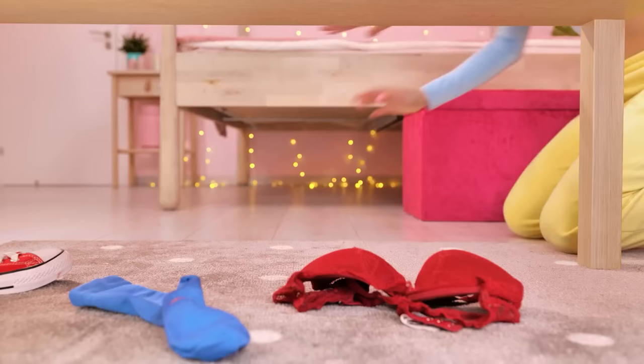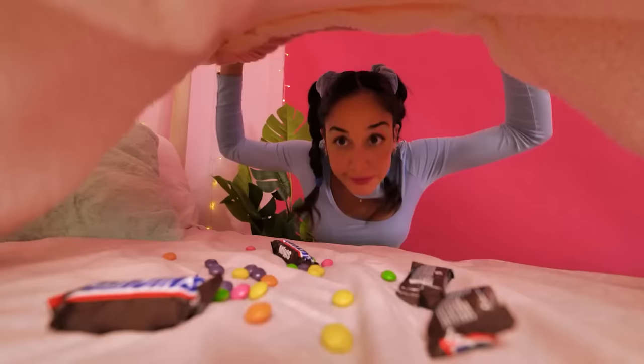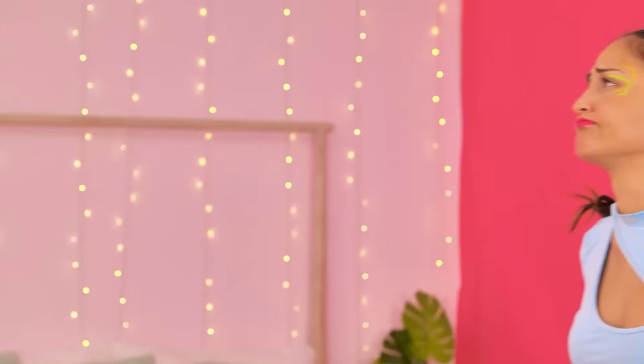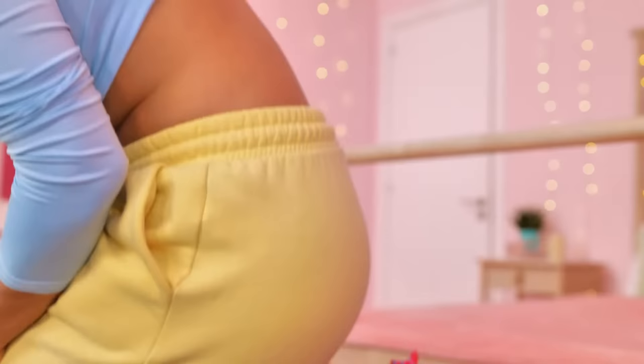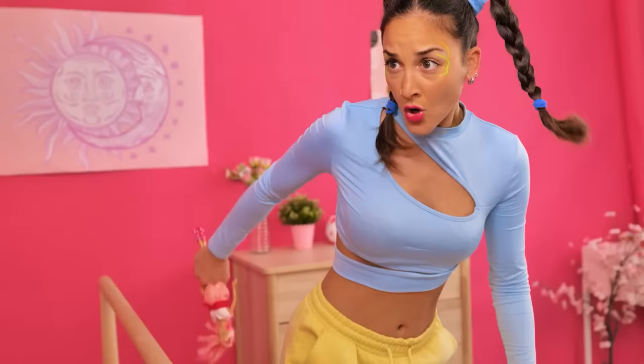Where is my doll? Socks? It's not here. Nope, it's not here. Barbie? Nope. Where are you? Oh no! I found her! Take me out of here! Nobody needs to see that! What are you doing here? I'm playing with my soldiers!